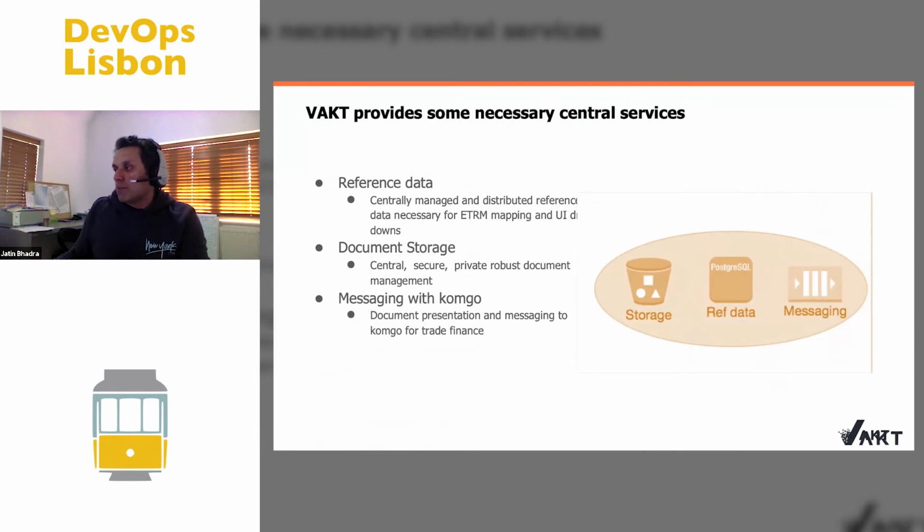This is giving a bit of a deep dive into what we do in the central services pod, which is to distribute the reference data that is required to be shared across all the pods.